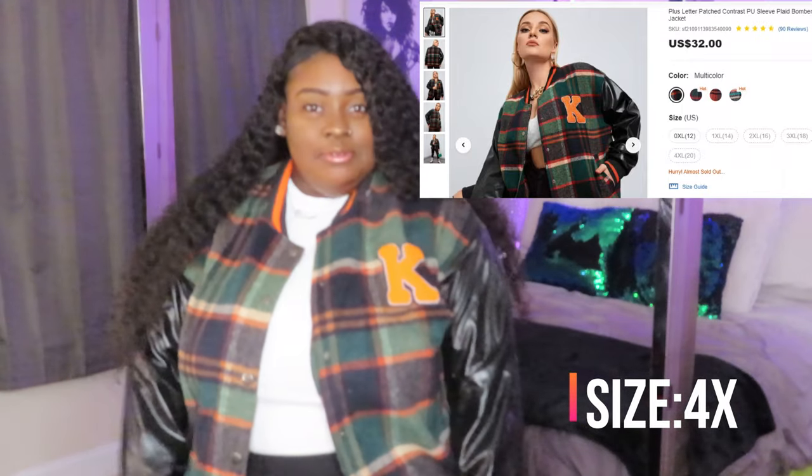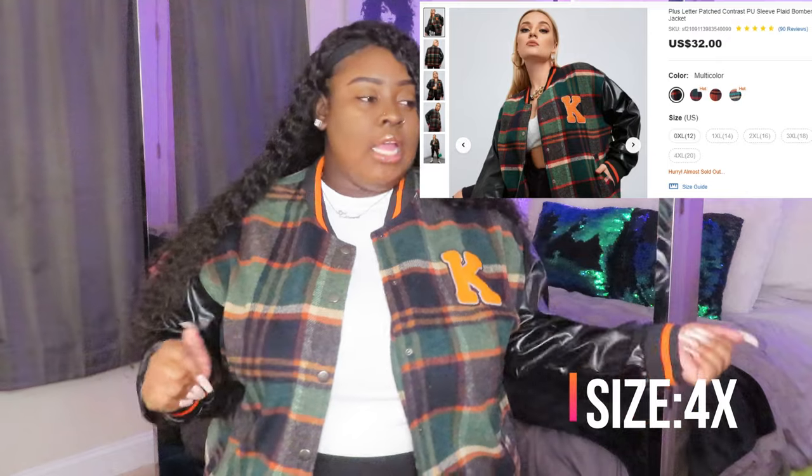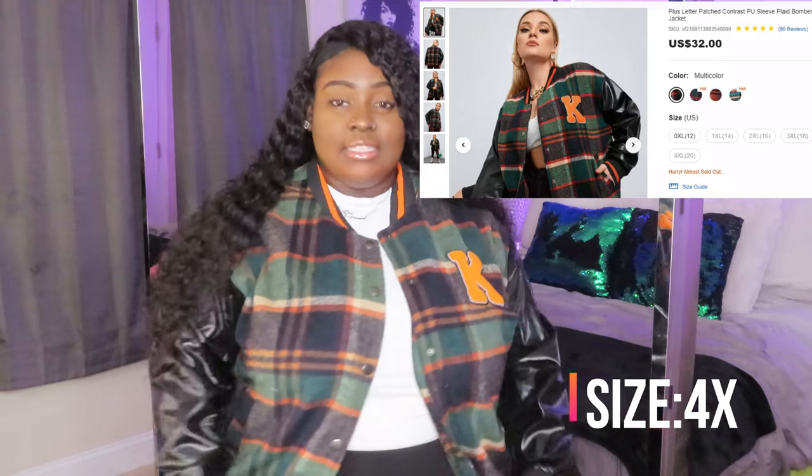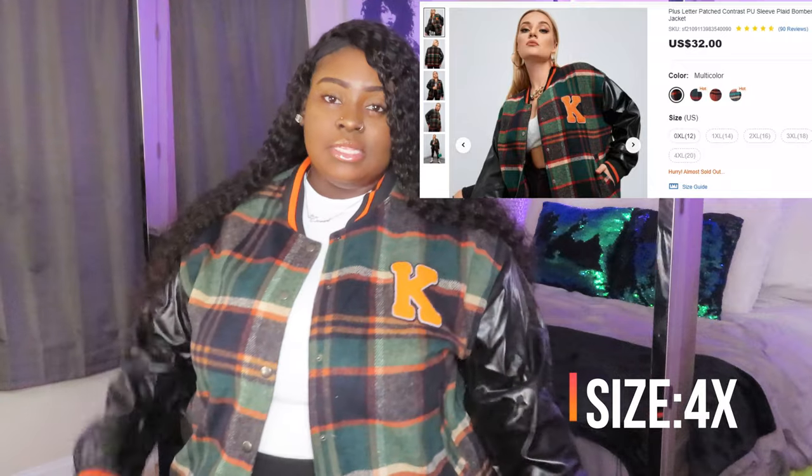And it's cute. Now, real quick, disclaimer. The material is not the thickest. Like, if you putting this on to be warm, maybe not. You know what I'm saying? Don't put this on to be warm. Put this on to be cute. It's not the thickest material, but it's cute.